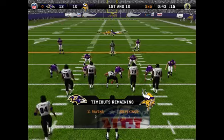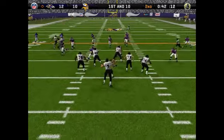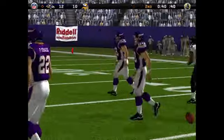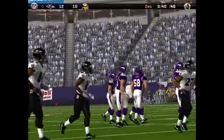First and 10. The Vikings line up at a 4-3 with the throw. Incomplete. Pass ball's incomplete. Bryant was there on the cover. Receiver on the play.